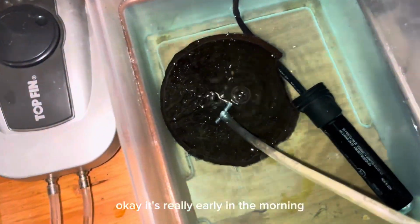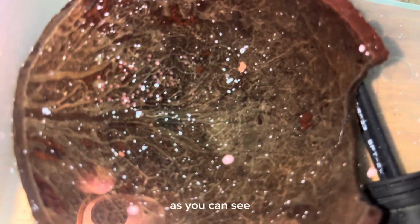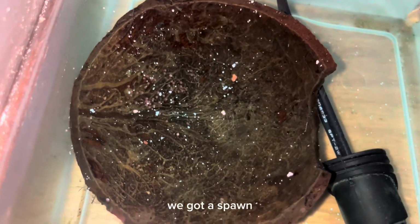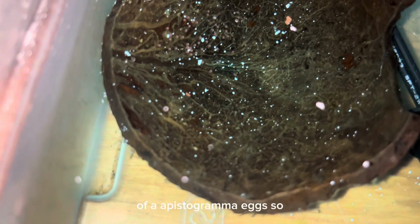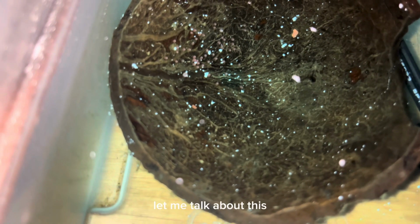Okay, it's really early in the morning, but I just wanted to get good video. Let me move this air so we can really see. As you can see, we got a spawn of Apistogramma eggs.